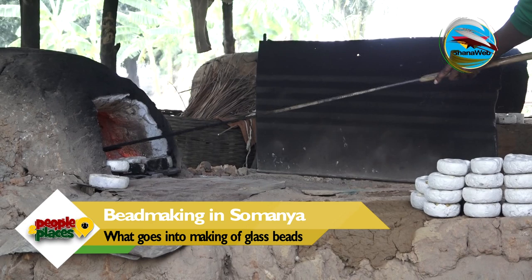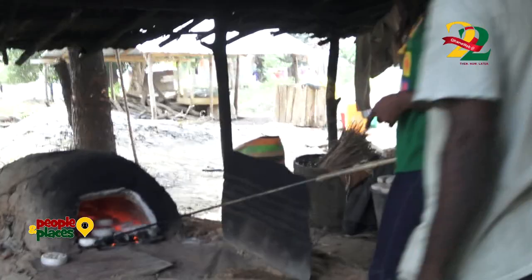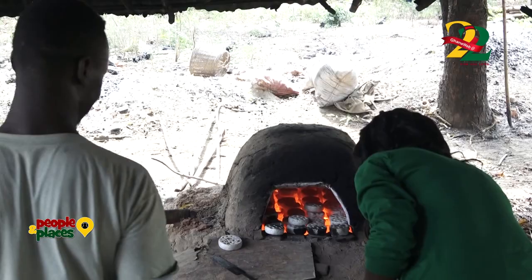But how do you get the very last one out from the fire? There's an iron rod, it's long. So you push it back and then remove it. Okay, so let's go to our cooled beads.